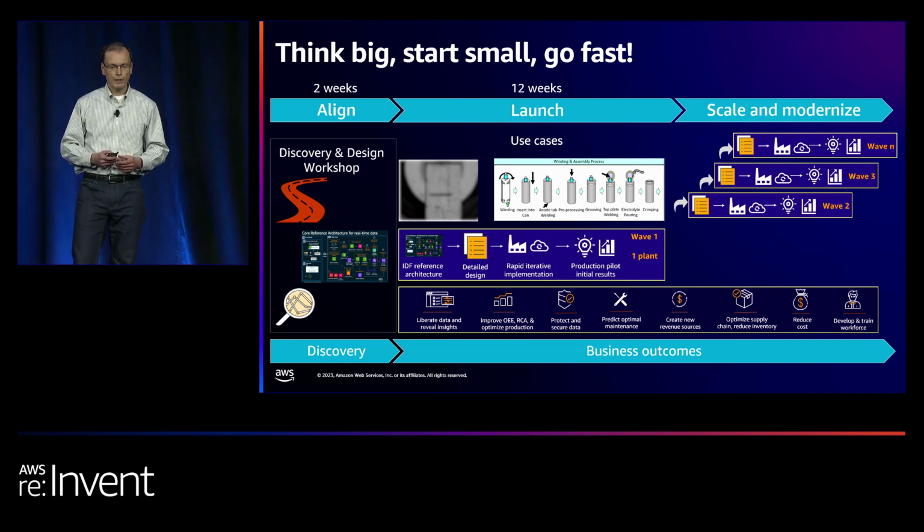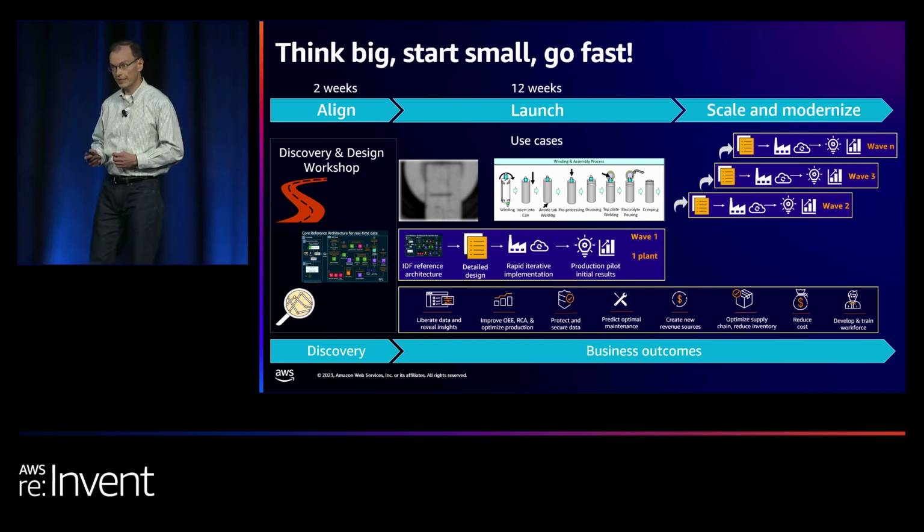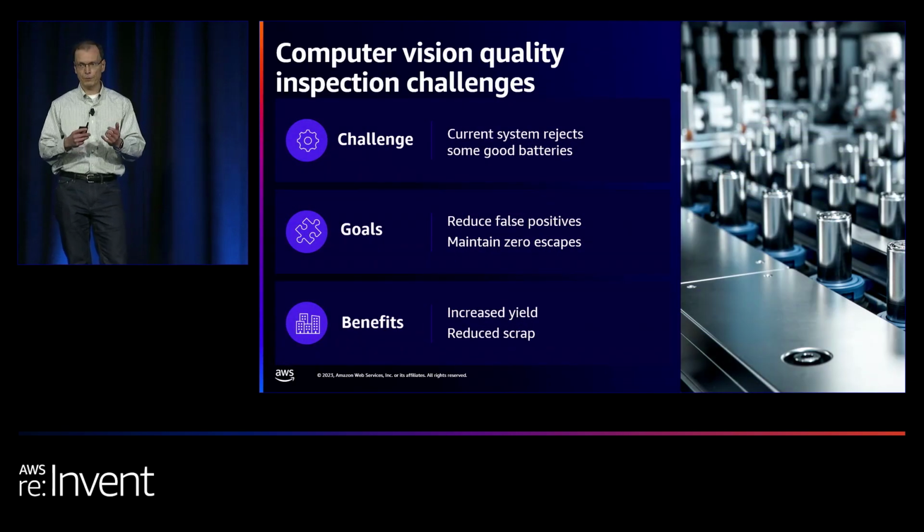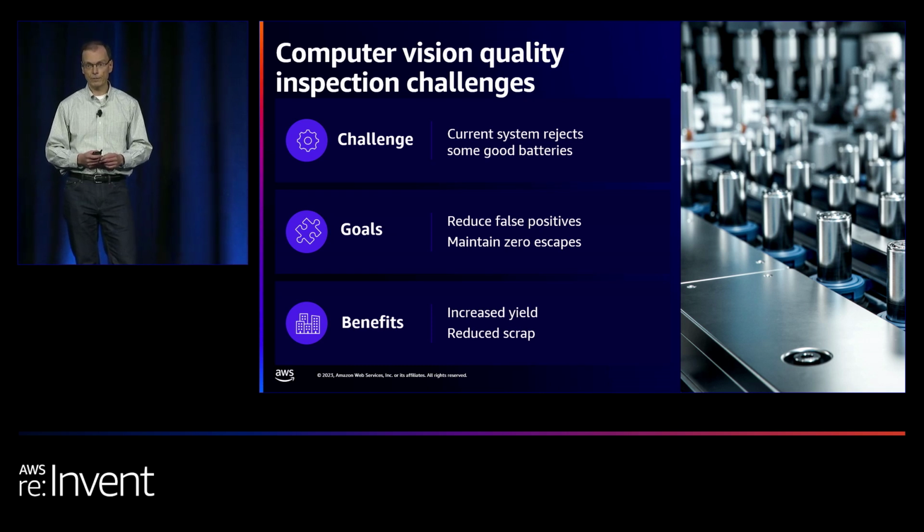We then went into a launch phase, and with a number of these use cases, we implemented initial solutions, and very quickly were able to establish business value. This implemented a large portion of the industrial data fabric in terms of reusable components that Panasonic Energy can now use not only for additional use cases, but also to scale the platform to additional sites around the globe. So let's take a look at a couple of these use cases: the particulars of the business value we set out to achieve, the target architecture that we created guided by the Industrial Data Fabric reference architecture and how we implemented that, and then the business results achieved.